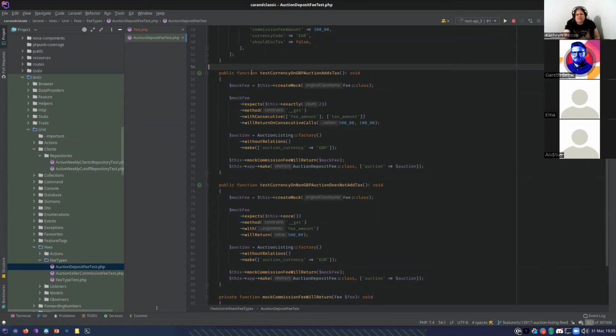So for example, here we've got test currency on GBP auction adds tax. So we can basically say that we're going to create a thing called a mock. A mock, within testing, is a duplicate of a class or an object that you can say, we're going to do this thing and use this here.